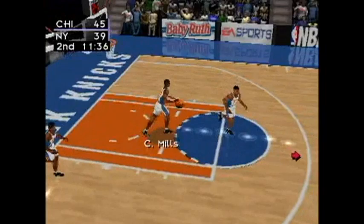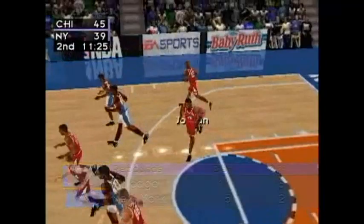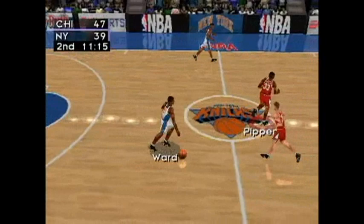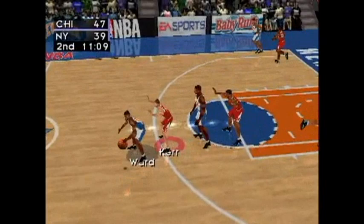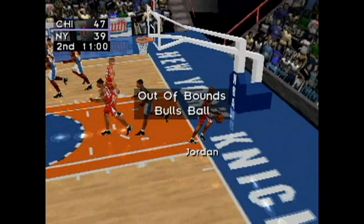Inbound pass to Mills. From the left side to Ward. To number 33. Ewing with the J. Number 23 to Rodman. To the left side. Pippen puts up the J. Sinks it. Inbound pass to Ward. Ward fakes the shot. He hits the rim. Out of bounds, Chicago Bulls.